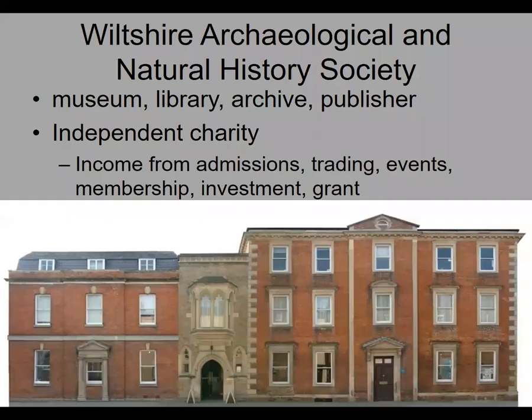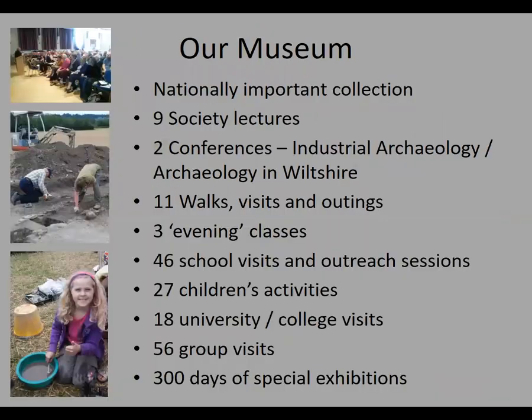But before I start, just a word or two about the museum. We are an independent charity. You probably all know of us in Long Street, and we have a variety of sources of income, which is all a bit interesting at the moment. We're quite busy. We generally do lots of things like conferences and lectures, and we have an education officer who goes out to schools and so on. So we do lots of stuff.